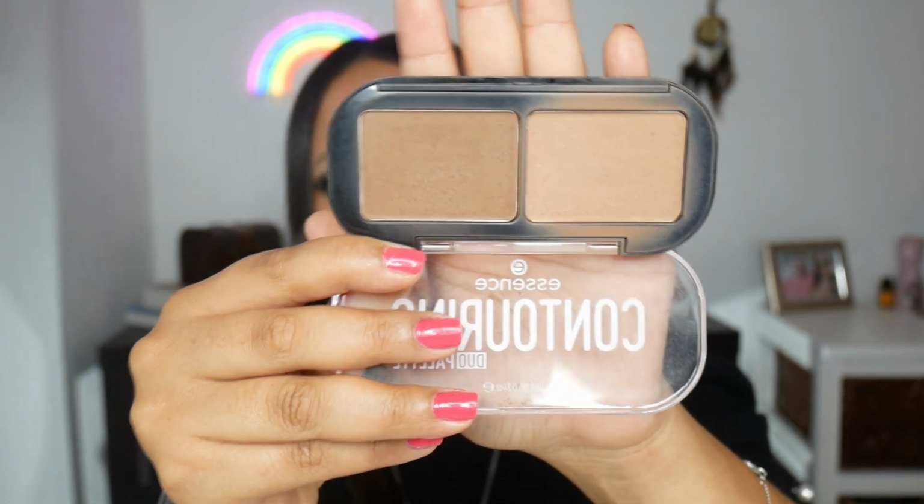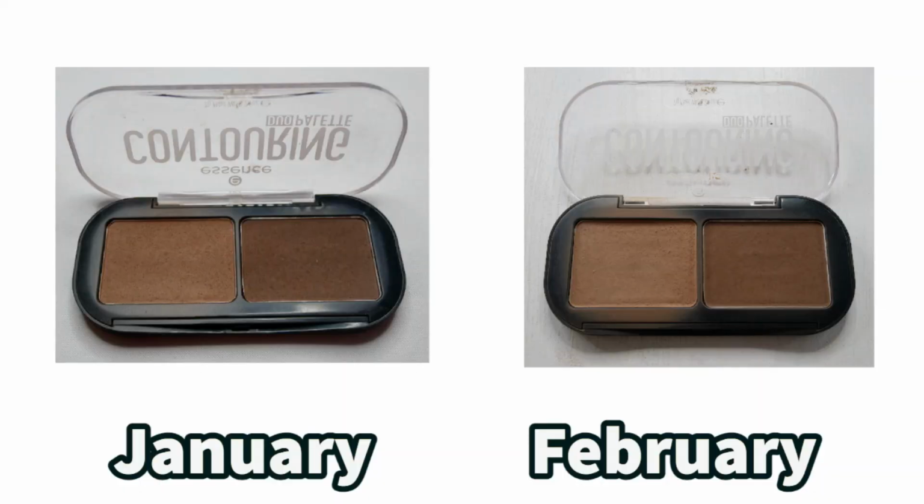Next, moving on to my contour or bronzer product, and we have the Essence Contouring Duo. Here you can start seeing the lines of the pan. You'll see a closer picture when I show you the progress, and there's a slight dip in it, but no real progress on this. And this one I used 8 times during January.